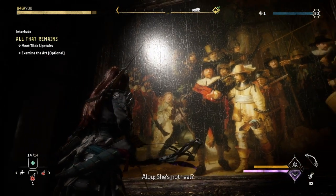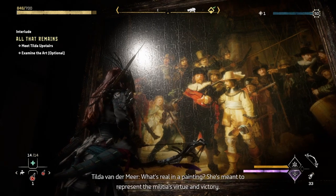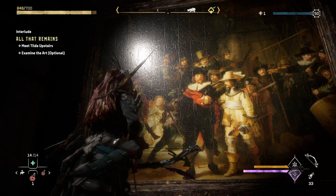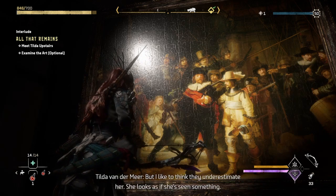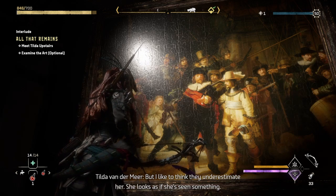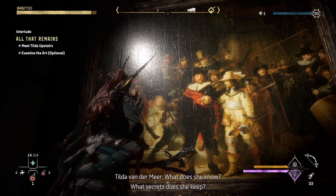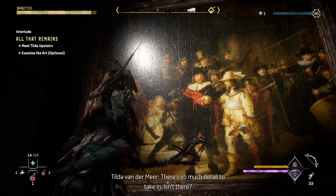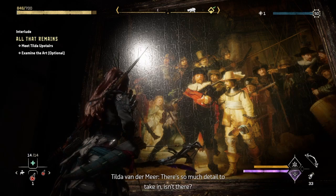But she's not real? What's real in a painting? She's meant to represent the militia's virtue and victory. But I like to think they underestimate her. She looks as if she's seen something. What does she know? What secrets does she keep? There's so much detail to take in, isn't there?